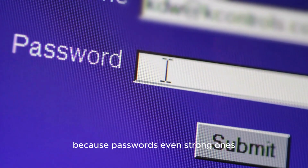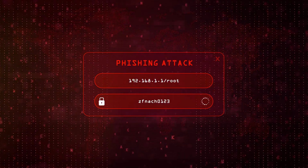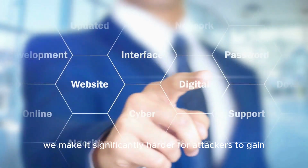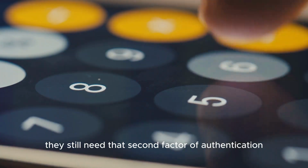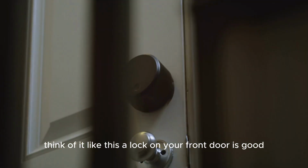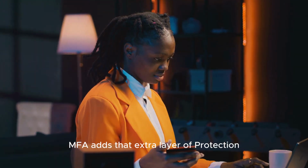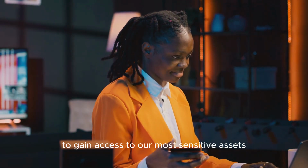Why? Because passwords, even strong ones, can be compromised. They can be guessed, phished, or even stolen through malware infections. But by implementing MFA, we make it significantly harder for attackers to gain unauthorized access. Even if they manage to obtain a user's password, they still need that second factor of authentication, which is much harder to come by. Think of it like this: a lock on your front door is good, but a lock plus a security system is even better. MFA adds that extra layer of protection, making it significantly harder for unauthorized individuals to gain access to our most sensitive assets.